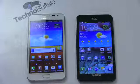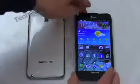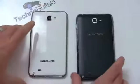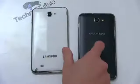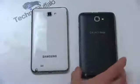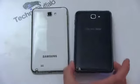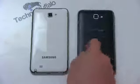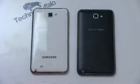That's not the only difference here from a design standpoint. If we go ahead and flip these guys on over, notice that the European version, you can see the reflection, has a shiny black, whereas the US version has sort of a textured feel to it. It is not shiny, more of a, I wouldn't call it matte, but it definitely has a bit of a texture. Galaxy Note branding is right there. There's no Galaxy Note branding here.